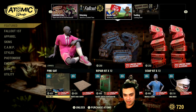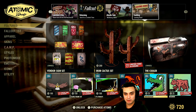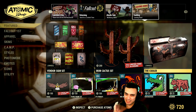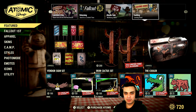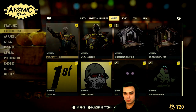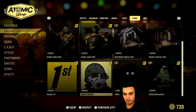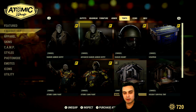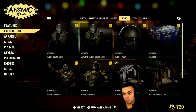In this entire section, I'm not buying anything, and the same for the vault leaving soon section. The vendor sign set, I bought it right off the bat. The cooler, I was kind of on the fence, but I decided to buy it. So that's pretty much it for the atomic shop and this ending. Also, please make sure to visit Fallout First, just in case. Over here, I don't have any info on what is ending. I do not know when the responder medical tent ends, but there is an ending, I think. I might be wrong though.